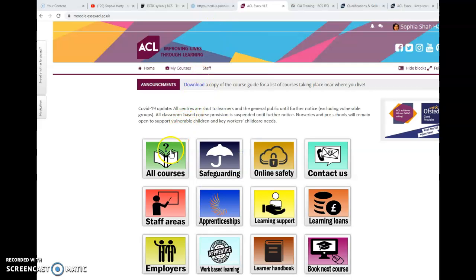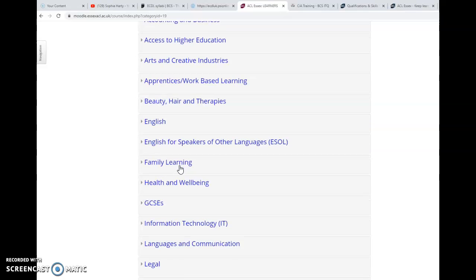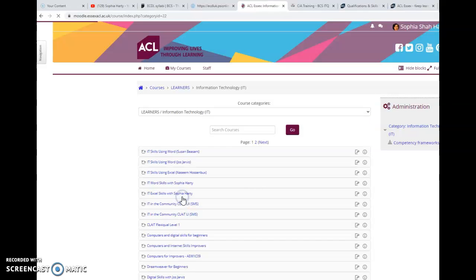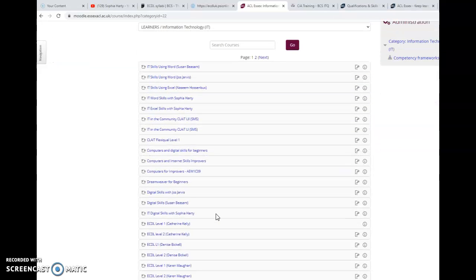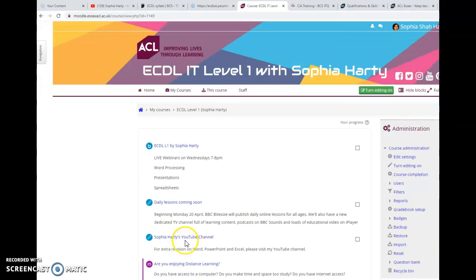On the main page, if you go to all courses and scroll down to information technology, these are all the courses we currently offer in IT. And then scroll down to the qualification that you're working on, for example, ECDL IT Level 1, followed by your tutor's name.